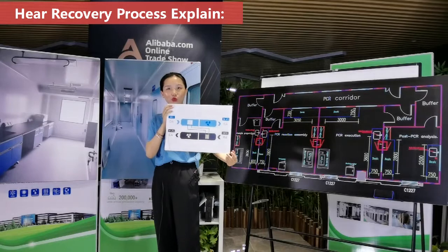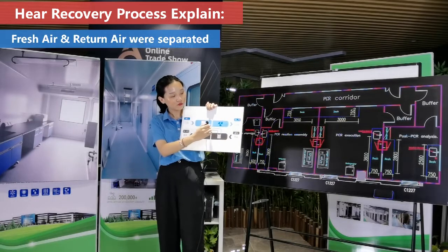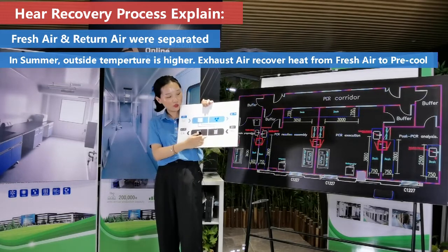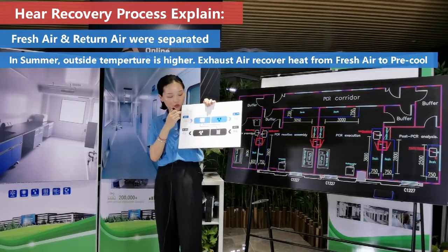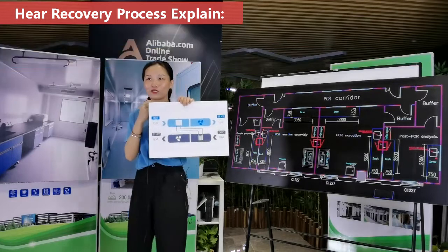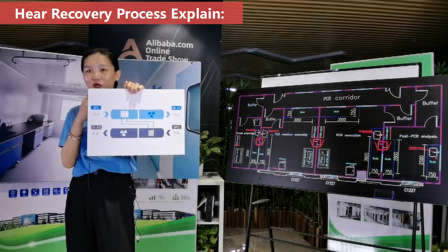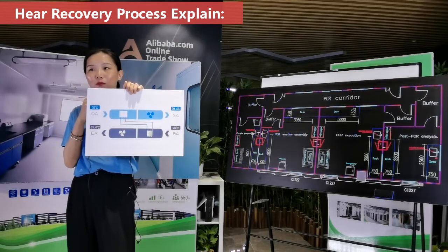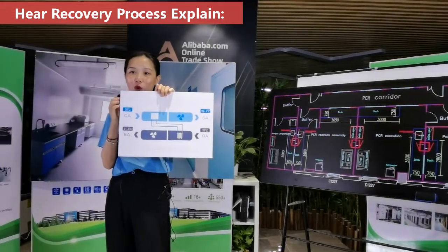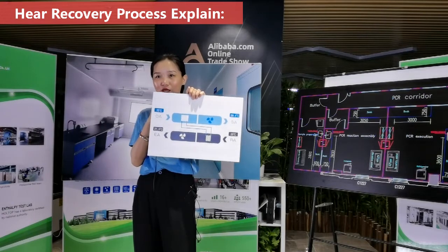This is a very simple air-to-air heat recovery process. The fresh air and exhaust air are separate. The fresh air takes heat from the exhaust air to pre-cool from 35 degrees to 29 degrees with an efficiency of 60%, which means our customers can recover power or money from the exhaust air. How much power or money can be recovered, our engineer is going to offer you a report. And please feel free to send us an inquiry if you are interested.